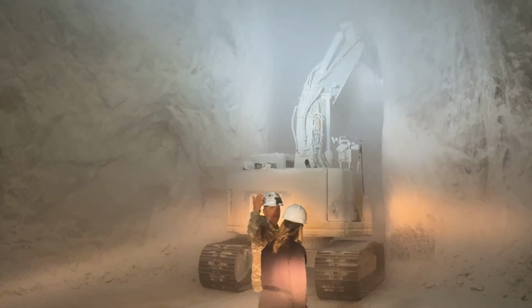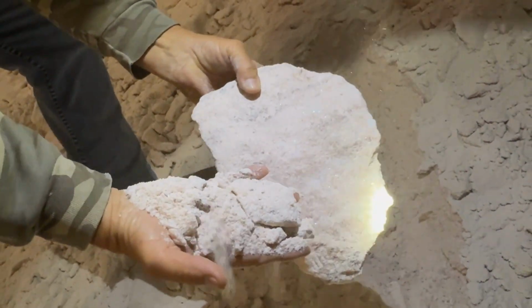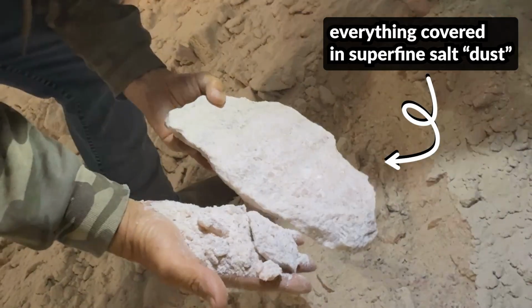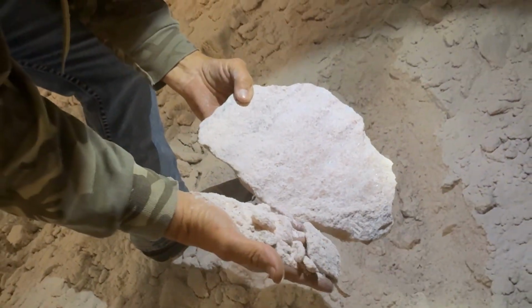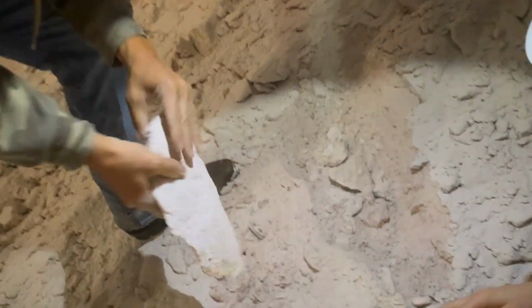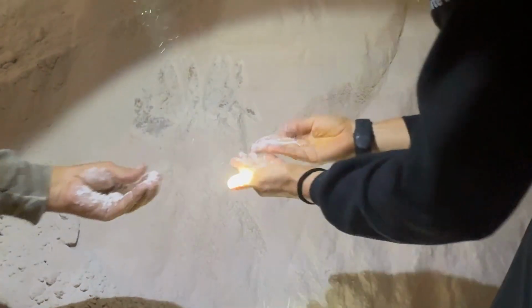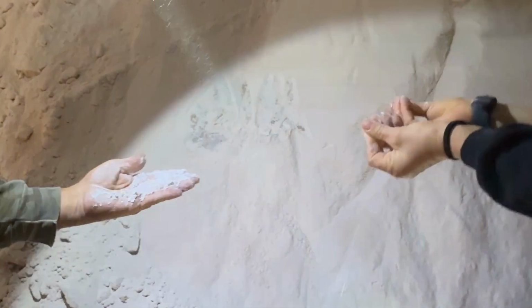If we walk up here, that's what he's cutting off the wall. Oh my gosh. And so everything is just covered in the dust. Yeah, because that grinding, it's like flour. That airborne dust that's settling. That would be about the gradation of popcorn salt. So this is potentially usable. Correct. Wow.